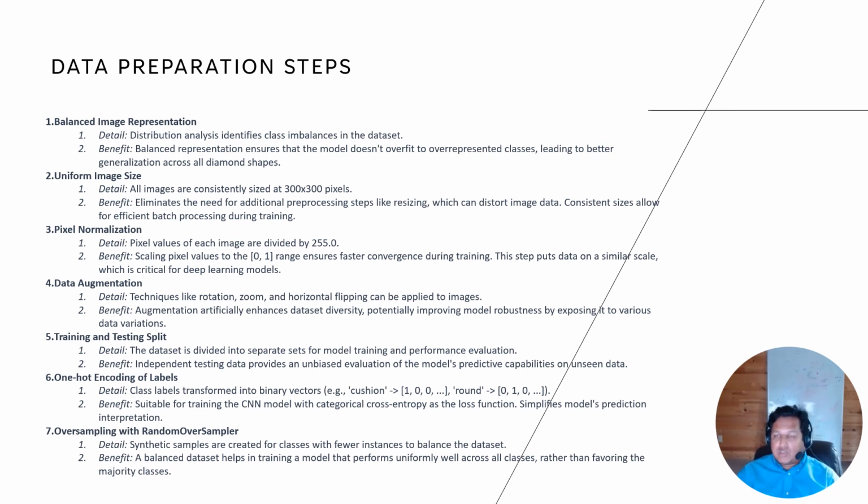Remember the imbalance we talked about in the beginning? Apart from data augmentation, another tool at our disposal is oversampling. By creating synthetic samples for underrepresented classes, we again strive for balance. This ensures a model doesn't play favorites and performs uniformly across the board. In conclusion, these steps underscore our commitment to creating a great dataset.